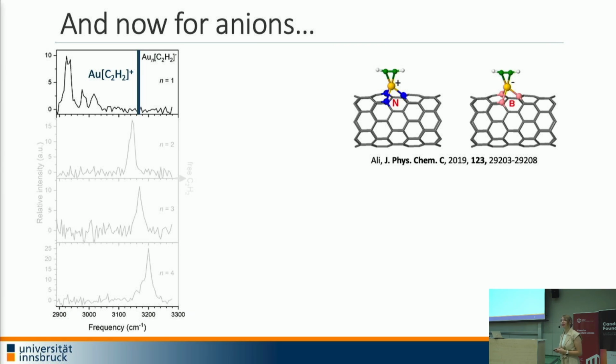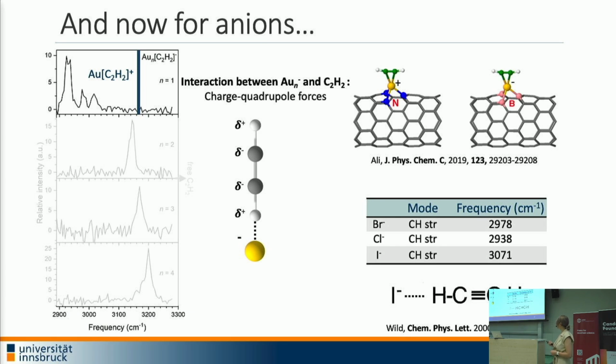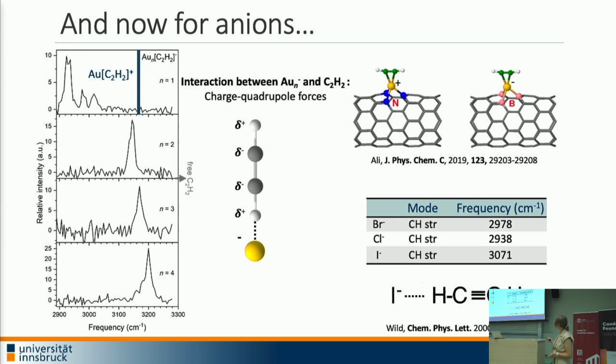So we had no time yet to perform any calculations, but we did have time to look into literature, and we found that anionic halides also show the CH stretch around the same value as what we measure, which is already closer than that of cations. And this study suggests that acetylene is bound in end-on configuration. So we suspect that in this case, gold binds acetylene by the charge quadrupole forces. And also, like I've shown you before in the example of copper, we can see that with increasing cluster size, the charge on the gold, which is connected to acetylene, decreases, and therefore this band shifts closer and closer to that of free acetylene. So the interaction gets weaker and weaker with the increasing cluster size.